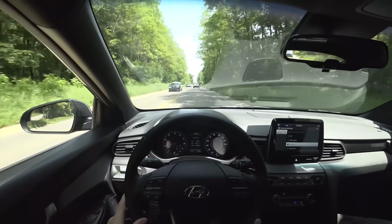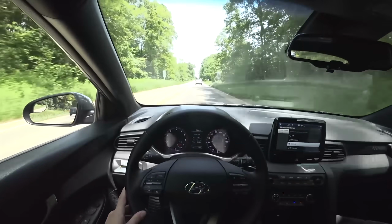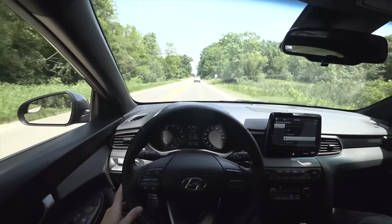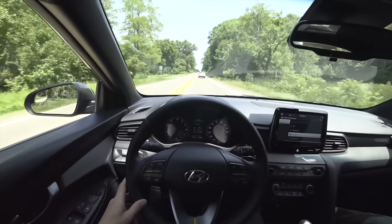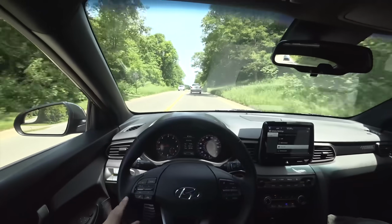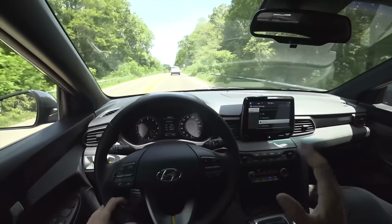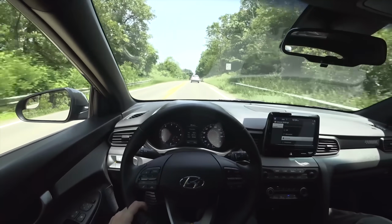Good pull, great torque, and very low RPM, so we can cruise in 5th gear here at about 2,200 RPM, and after about a second of turbo lag, you get a decent amount of boost. I think peak torque in this was like 1,500 RPM to 4,500 RPM. It was pretty decent.